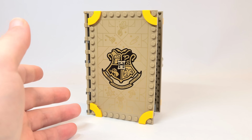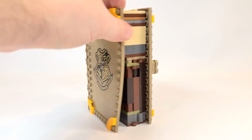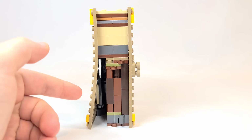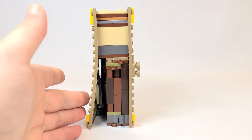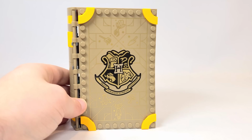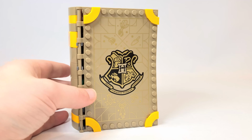I'm actually unable to build this set to its full capacity and show it to you, unfortunately, because there is a giant gap here. I'm literally supposed to have something in there, which is a bit of a shame. But it still is a great looking set, nonetheless, if this piece wasn't damaged, which I have to wait until January to get a replacement for.